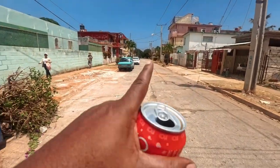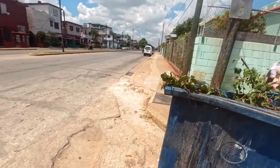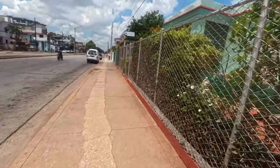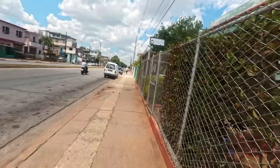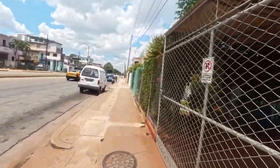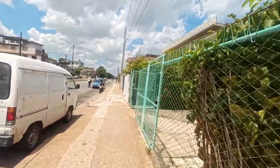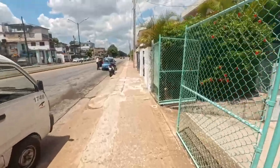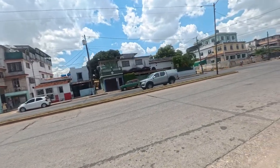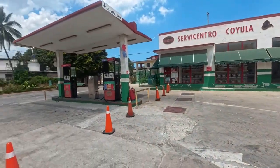Actually, if I go down this way, we're gonna run into the park. But I think it's better I go around by the, I think it's like a gas station, so we could do the whole tour and we're gonna end up being at the park. These guys are waving their hands because they see a camera. This is the gas station I was talking about.